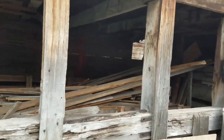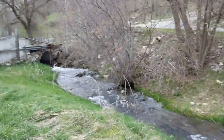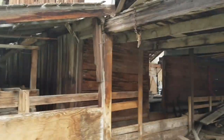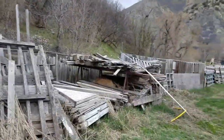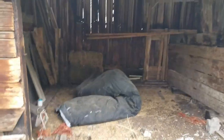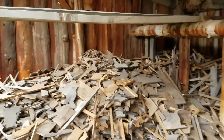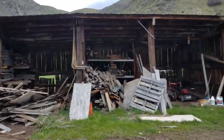He had a lot of really nice lumber stacked in here. Tons and tons of old telephone poles. With a beautiful creek running right through here. Tons of old wood. Think about the hours and hours somebody spent on a scroll saw. And again, more firewood, I'm guessing, is what he would say. You know, again, more wood that someday he would do something with.